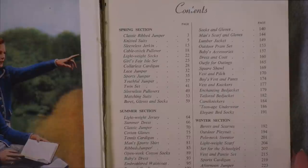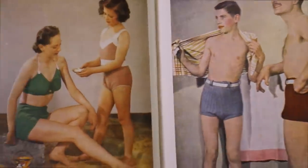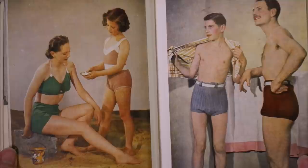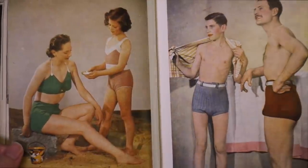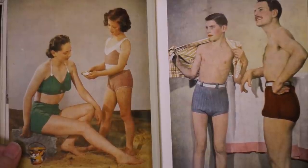One of the things that you will see in the summer section is something that I didn't expect to see. Let's see if we can find them. Here we go. In the color section, we've got some swimsuits for the family. And I thought, okay, again, uncomfortable if they're knit in wool, which they are, but interesting nonetheless. There was nothing like this in the previous ones.